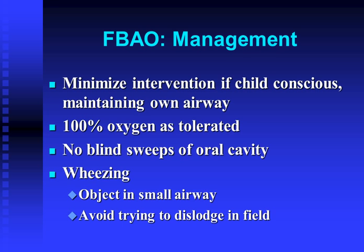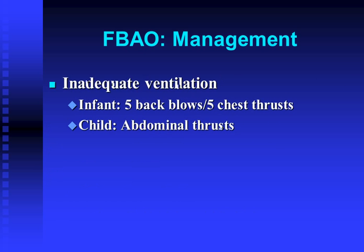Any kind of wheezing suggests the object's in the small airway, so avoid trying to dislodge it in the field. Unless you physically see it and you can take it out, that's the only time that you should ever mess with it. Other than that, leave it where it's at, unless it's becoming a complete airway obstruction and you need to remove it through laryngoscopy. So if they are not ventilating properly, they have inadequate ventilations, for the infant population, we give them 5 back blows to 5 chest thrusts. The child, we can start abdominal thrusts on them.